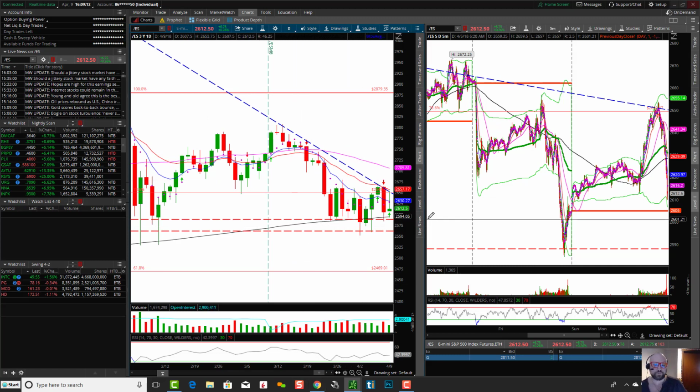And when a market trades like this, it's very, very difficult to trade. You don't want to ever just trade just to trade.